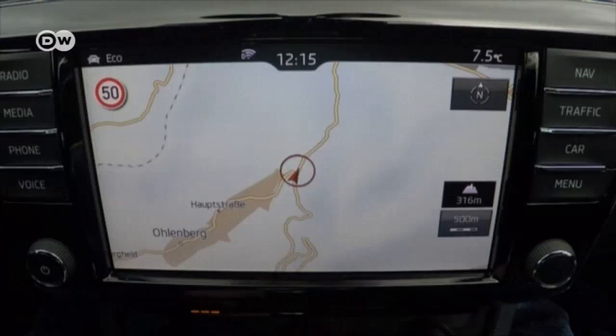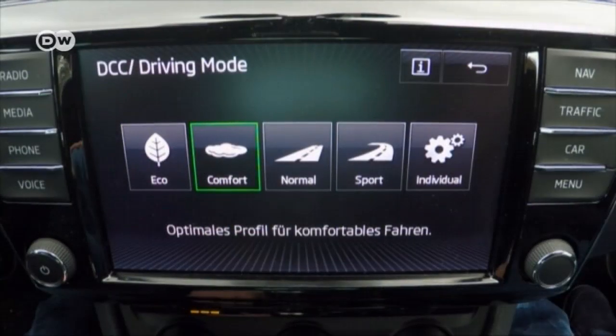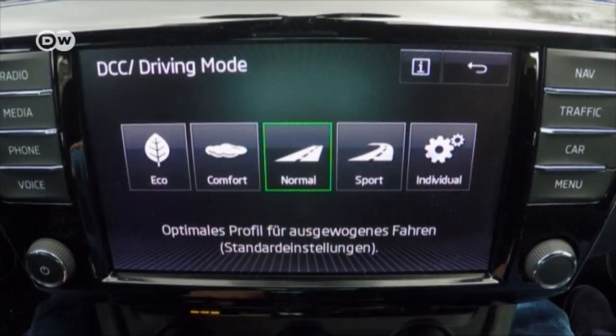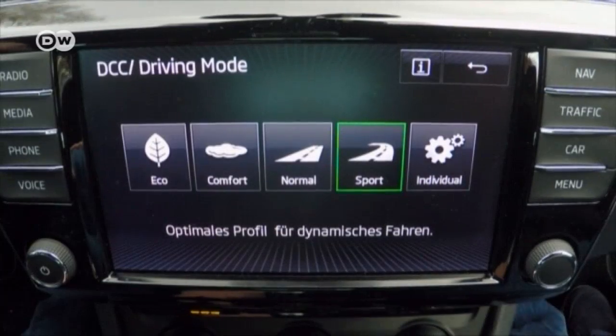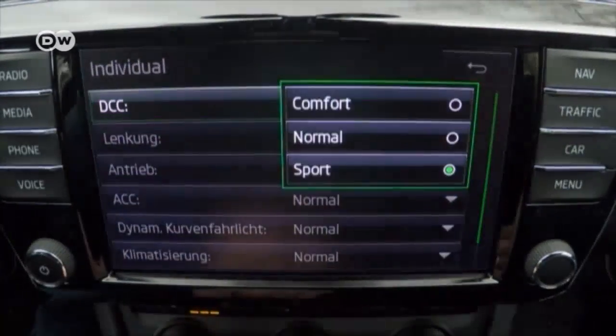Matas says the Sport line comes with a choice of drive modes: the fuel-saving Eco mode, an airy comfort mode, a normal setting, and a sport mode that shifts the suspension, engine, and steering to a more athletic setting.